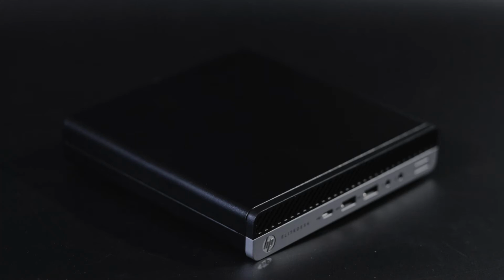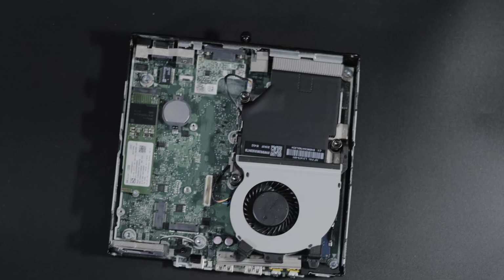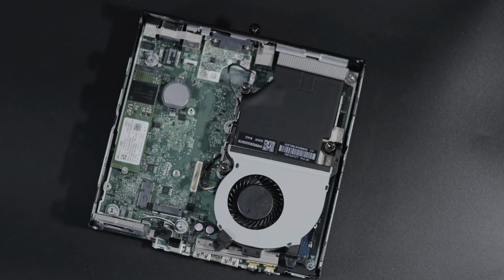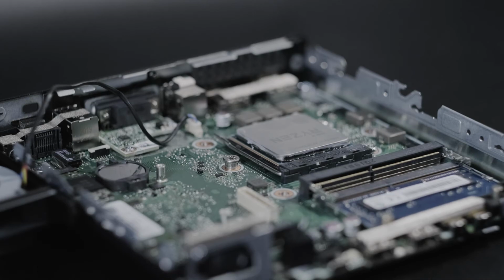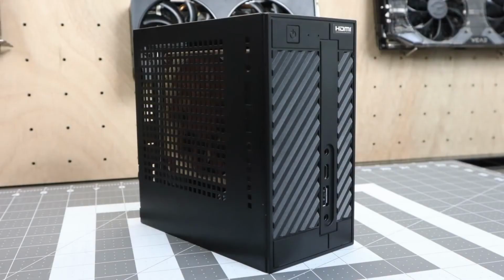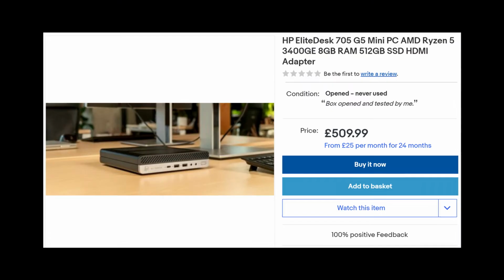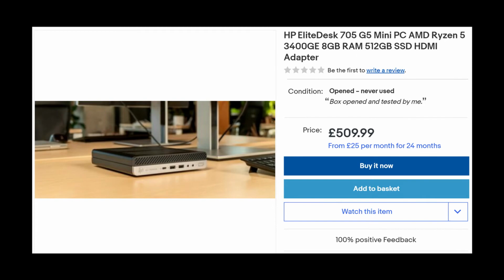Being the same form factor as the 800G3 I covered in my video last year, it amounts to the smallest APU-based system I've seen in the flesh, and yet with a Vega 8 GPU on board, it should theoretically have some serious horsepower. I paid £300 on eBay, which is comparable to building a similar system in an ASRock A300, but substantially slimmer. I've seen other retailers selling this and higher spec models for £400 plus, which is somewhat above what I'd personally pay, and probably more than I'd recommend paying, unless you really want one.